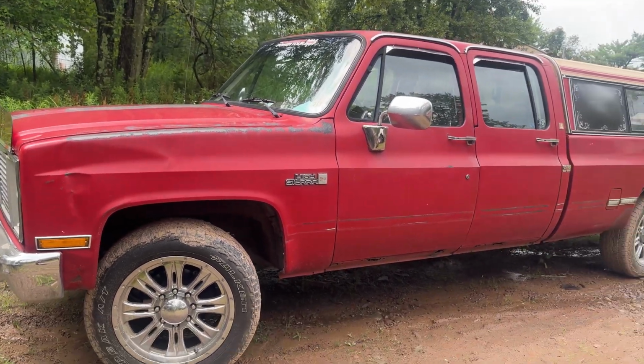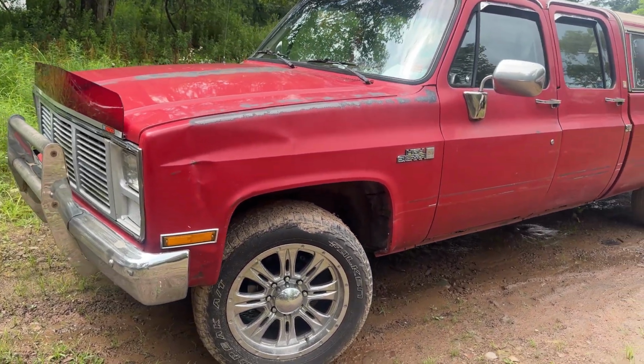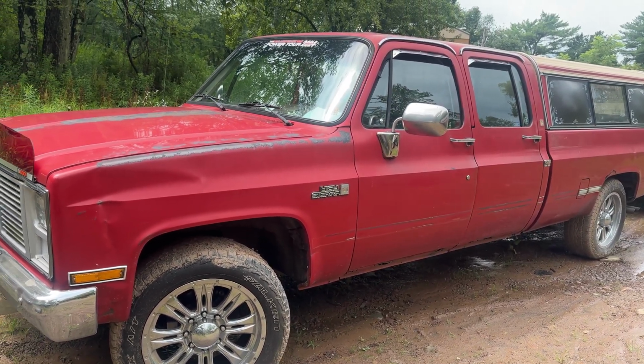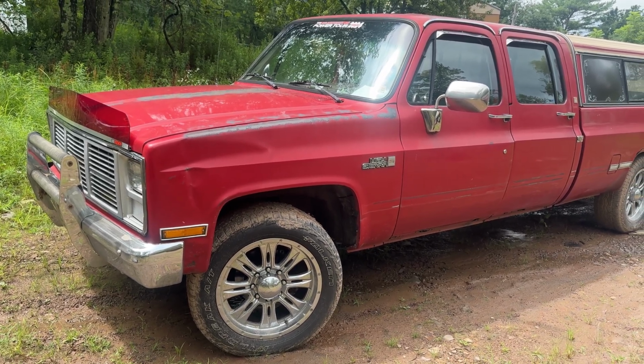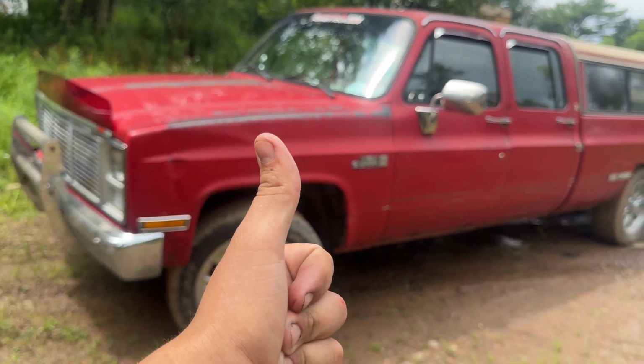The crew cab is good as always, man. Just a solid truck. As far as stuff that really needs to be done to it, besides an oil change and a few other things, we just need to get it ready. We'll be going to the Truck Nationals down in Carlisle. We will be there with this truck. Crew cab, doing crew cab things like she always does.